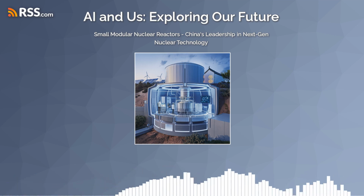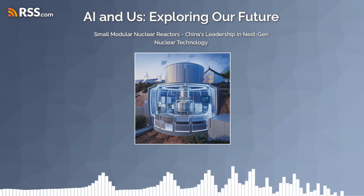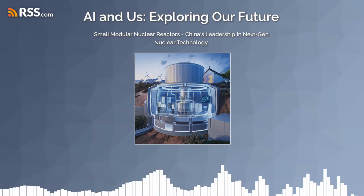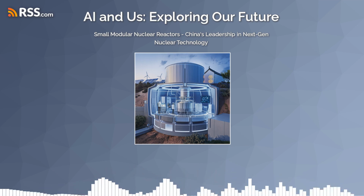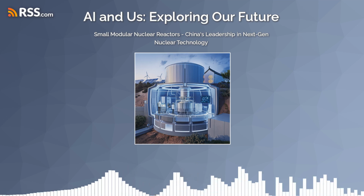But then we found this Australian report, and it predicted that the price of SMRs could drop dramatically in the next 5 years. Similar to what happened with solar power. Remember how expensive those solar panels used to be? Now they're everywhere. Costs have come down a lot. So could SMRs follow that same path? That's the big question, isn't it? Could they become that affordable?